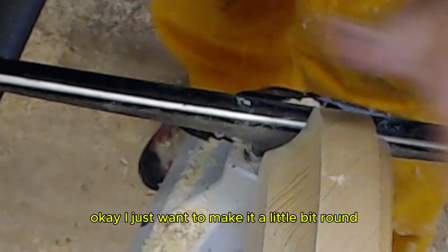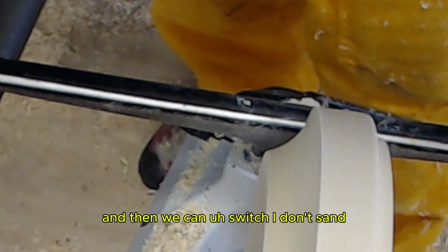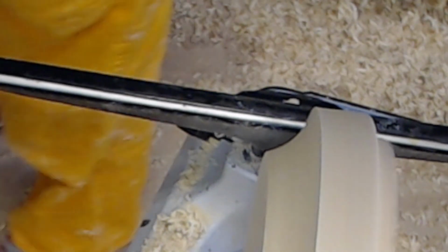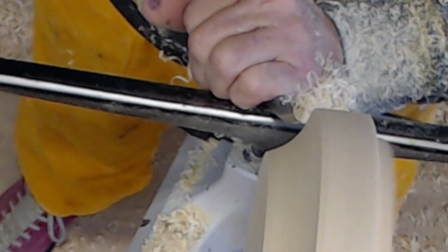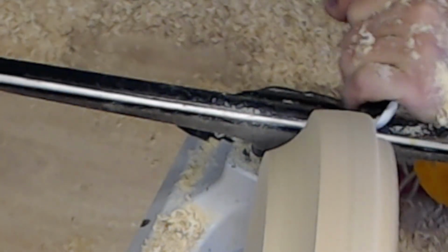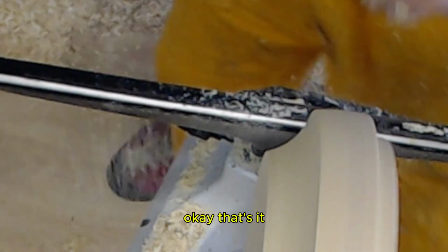Okay, I just want to make it a little bit round, and then we can switch. I don't sand. We'll see how it is without sanding. Okay, that's it.